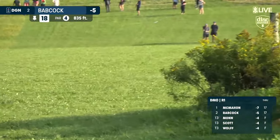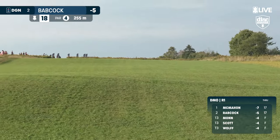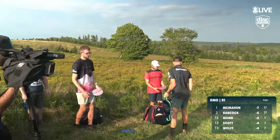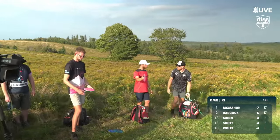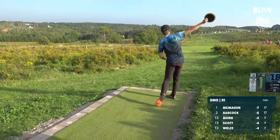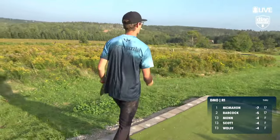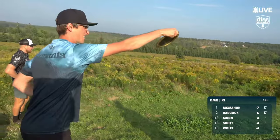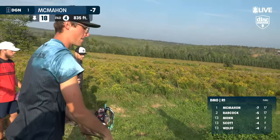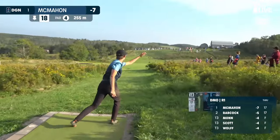This one looks pretty nice right here, though. Right in the middle. Yeah, from right in the middle. There's a slope right there where he landed. If you go 10 feet farther, you're on a downhill slope. Where he landed, he's going to have a pretty good shelf to throw off of. So it'll be interesting to see if he tries to go for the green. There's not much wind.